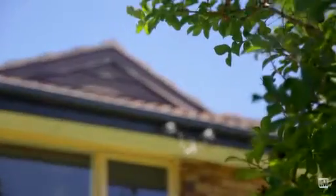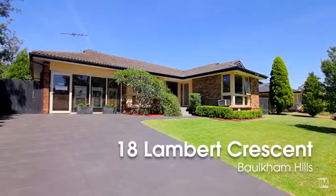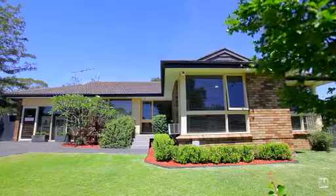Well, ladies and gentlemen, today we have a unique opportunity, 18 Lambert Crescent in Baulkham Hills. Currently a four-bedroom home with a photographic studio attached. This is the perfect opportunity for the entrepreneur that wants to develop their business from home.